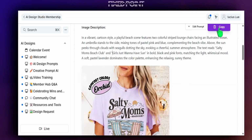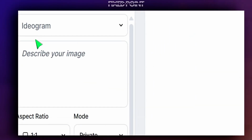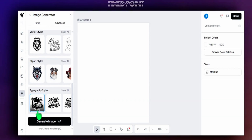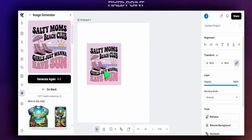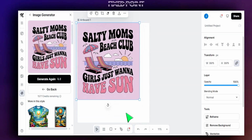So from here, we can simply copy the prompt that we have, head over into Kindle to the AI tool. We're going to use Ideogram, as that is great to use for overall text. And because we do want to add in that type of groovy style text design, we're going to select the groovy style font, and we're going to hit generate and see what we gather as a result. And as you can see, that came out extremely well. This definitely gave us a variation of what we see here.